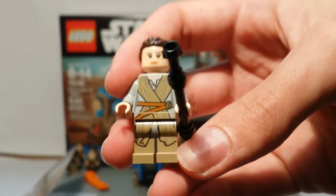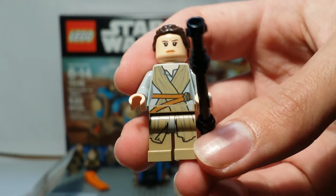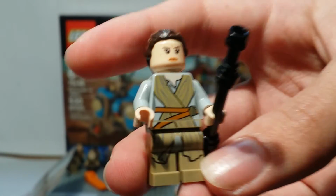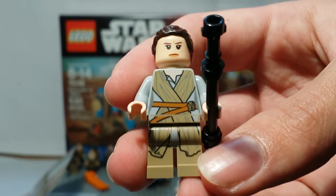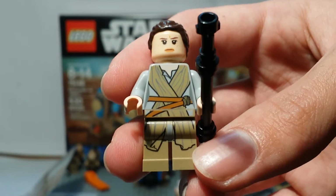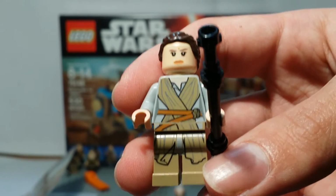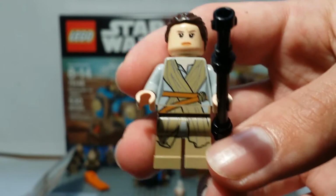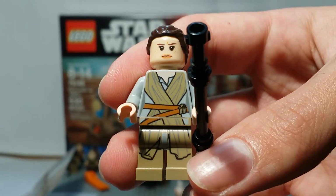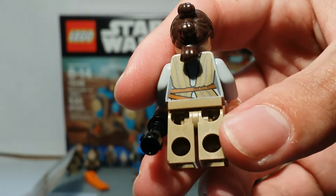Our second minifigure is Rey. From what I can tell, she is the same one that we get in the Millennium Falcon. And, I mean, that's basically it. If you have the Millennium Falcon or Rey's speeder, it's the same version. So, unfortunately, there's nothing new, but she doesn't change outfits between riding her speeder, going to see Unkar Plut, and then taking the Millennium Falcon. So it makes sense that she doesn't have any new printing or anything.